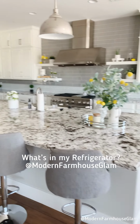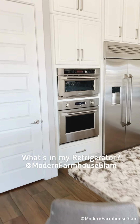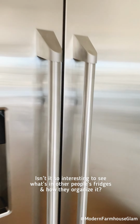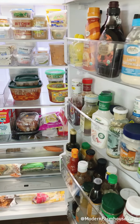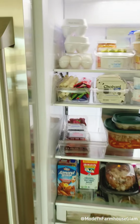This video is all about what's inside my refrigerator. Don't you guys think it's so fun to see what other people buy and how they organize their fridge? Well, I'm gonna show you a look into mine. So here is the refrigerator side, a nice big refrigerator, and then here is the freezer side.